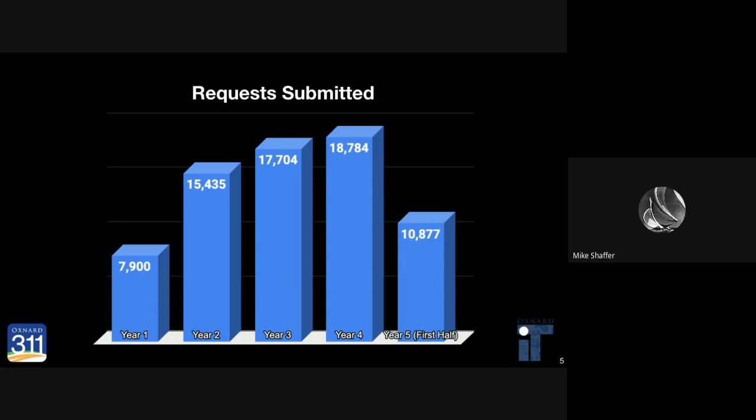Sure enough, I talked to a handful of cities, and they all reported that big jump between year one and year two. That's when word's getting out, people are getting more comfortable with using the app, and you see this big jump in use. And then interestingly, the rest of the years saw about a 14 to 19% increase in requests per year. And we're just about in that range. We're year three, 14%, year five jumping up to 16%. So we're following those trends.